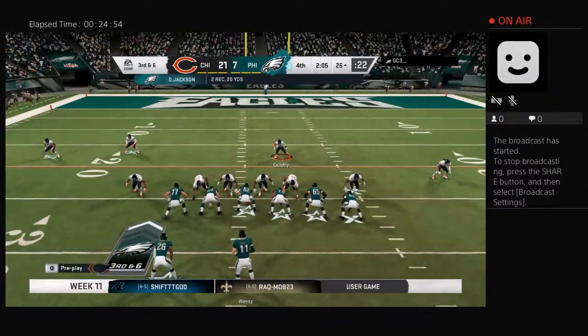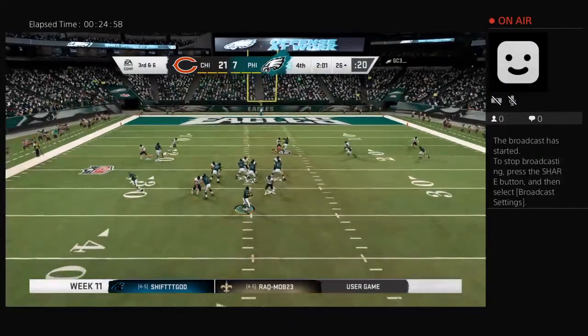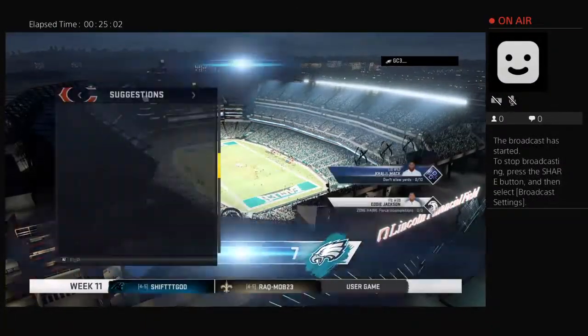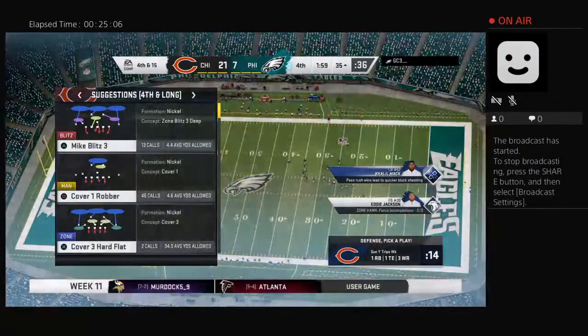The Eagles on 3rd down. 5 out of 9 thus far. This will be 3rd and 6. Wentz now to throw. Nowhere to escape, and he goes down. Down under 2 minutes to go in this football game.